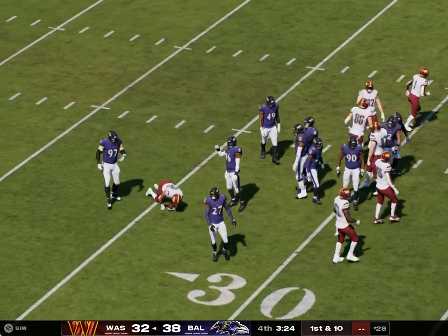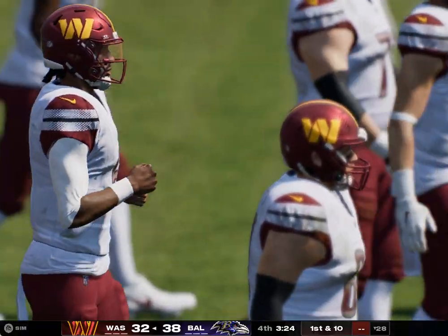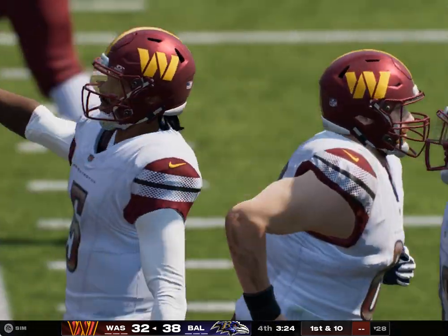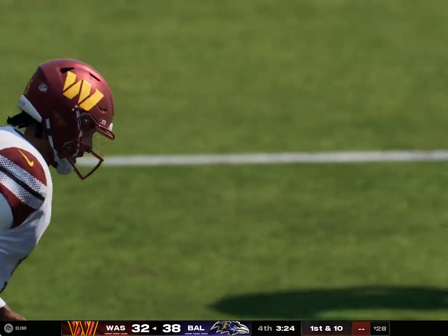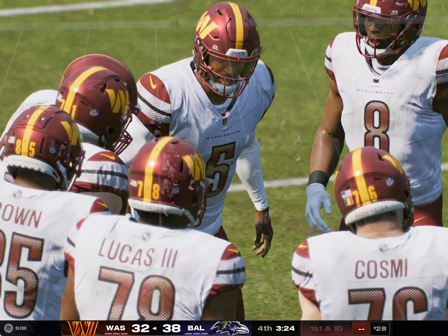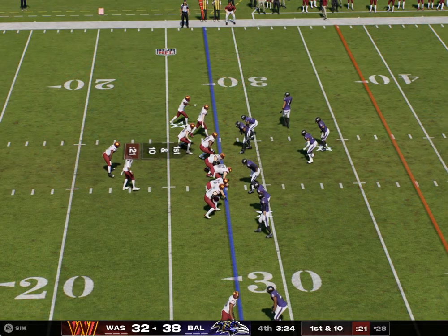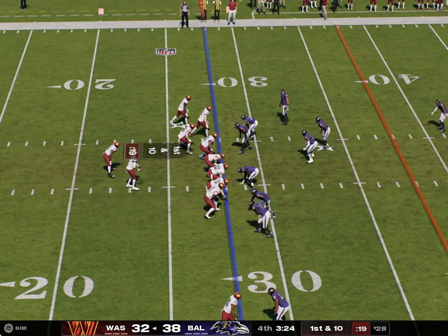And they will wrangle him down a couple yards shy of the 30. A look at Washington as they come onto the field. The last series for him, a little disappointing, forced to punt. And now they'll try to do better here and come away with some points as they begin this drive, first and 10.